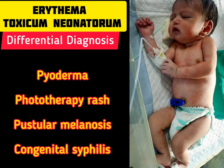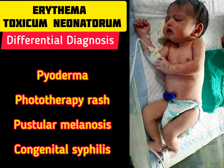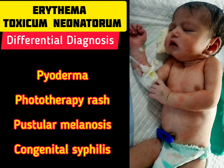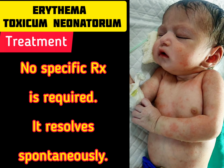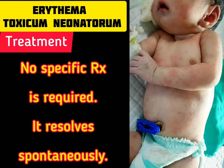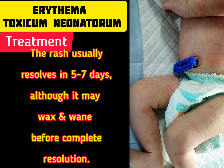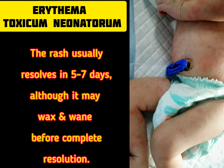Differential diagnosis: Rash should be differentiated from pyoderma, phototherapy rash, pustular melanosis and congenital syphilis. Treatment: No specific treatment is required. It resolves spontaneously. The rash usually resolves in 5 to 7 days, although it may wax and wane before complete resolution.